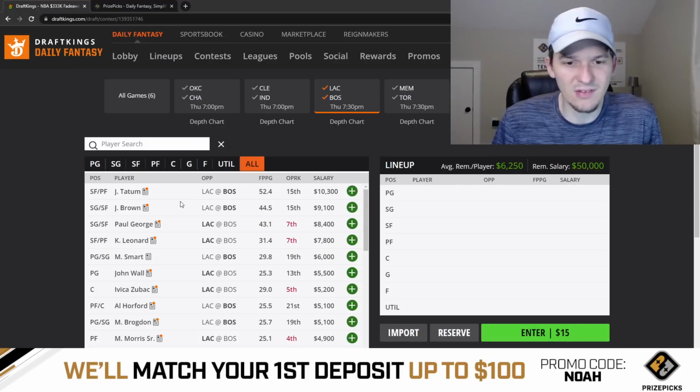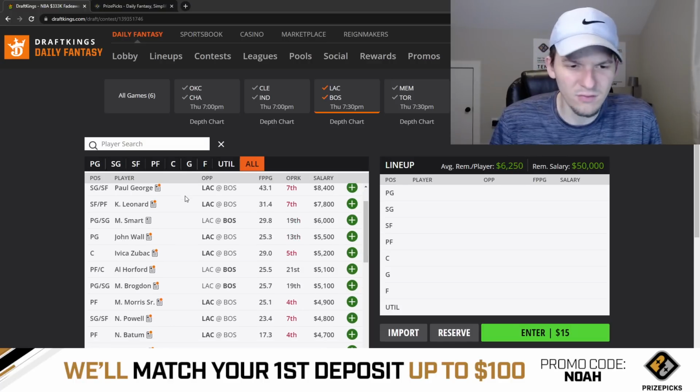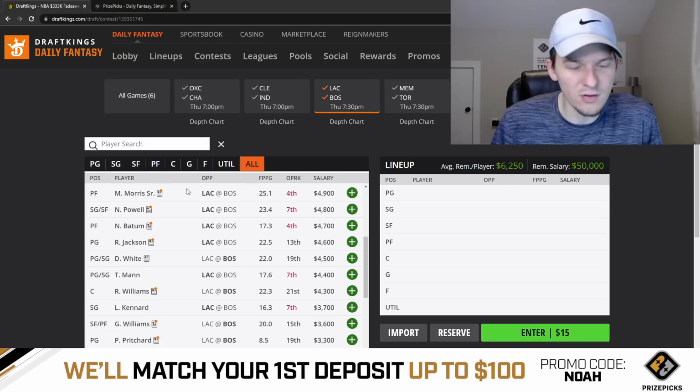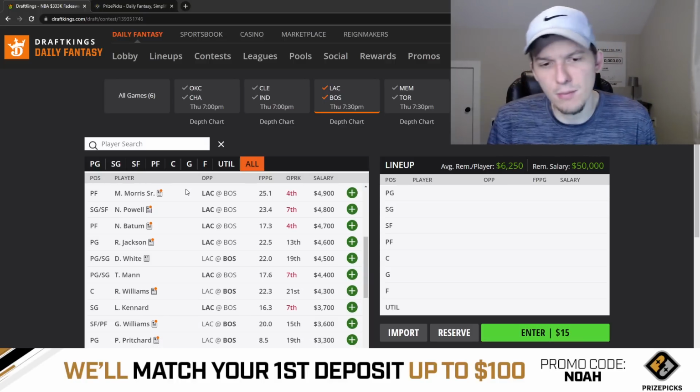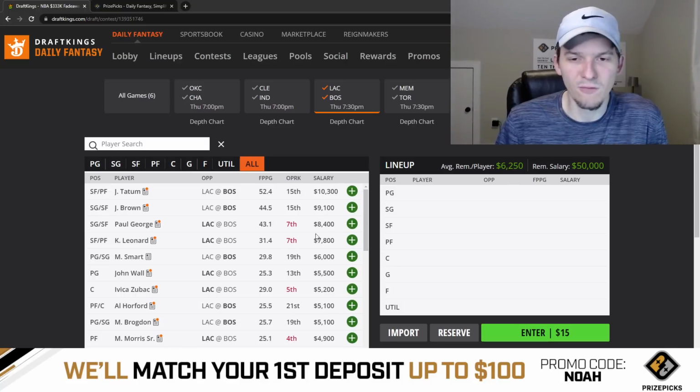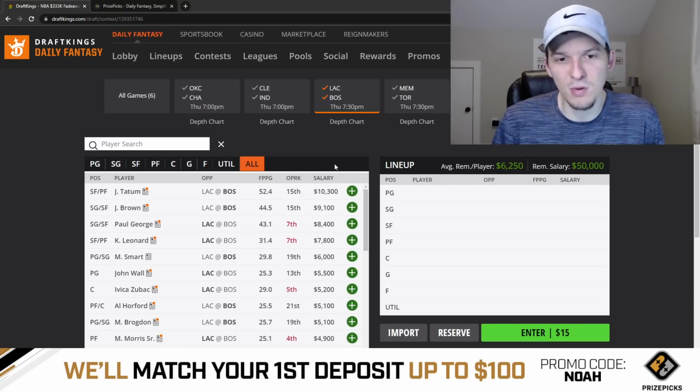The rest of the Celtics, I'm not really that interested in anyone else. Smart at 6K, don't love Horford, Brogdon at their price tags. I'm not super interested in. Robert Williams is really cheap, but he's just not playing enough minutes right now to be really viable. So it's really Tatum and Brown from Boston that I'm interested in, and that's probably it.